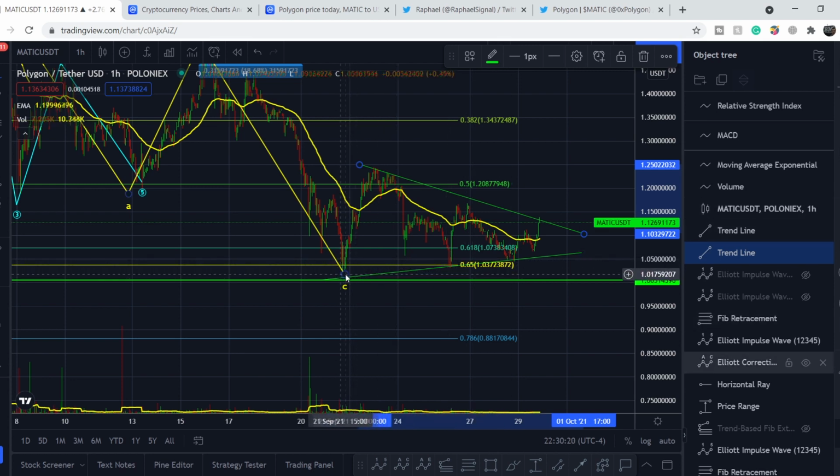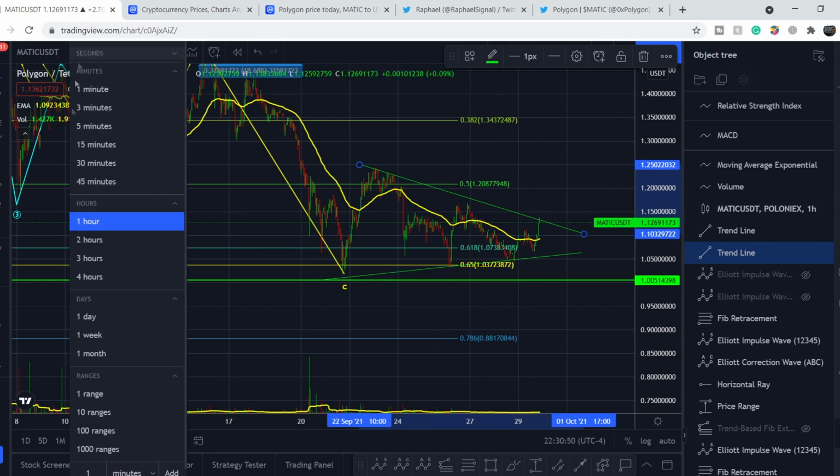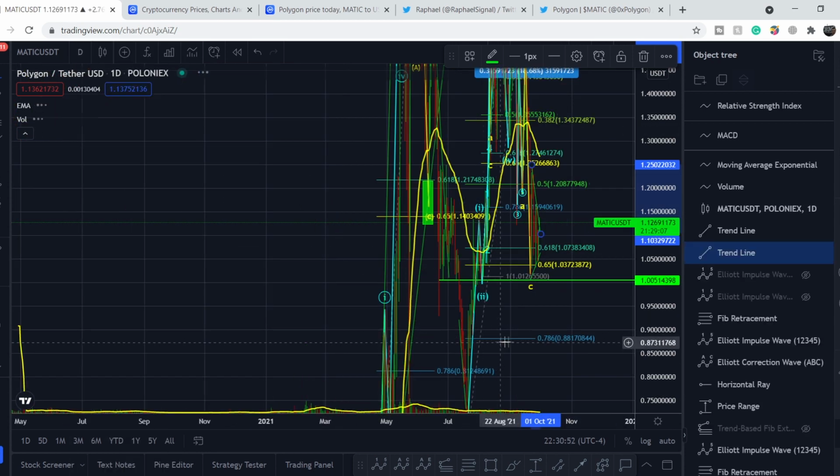This is our main stop loss, slightly below this point, basically in the range of $1 to $1.02. And this range might be your stop loss if you want to catch the entire movement to the upside and to the downside. But if you are a long-term investor and you already did your own due diligence and you know that this asset is very bullish overall, let me show you on a daily time frame.